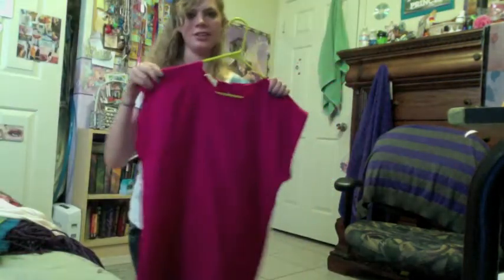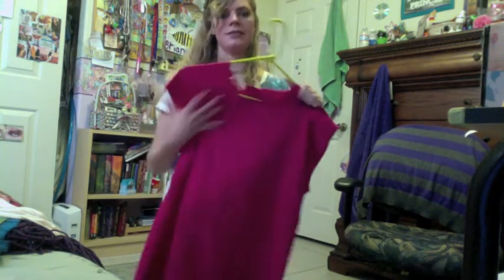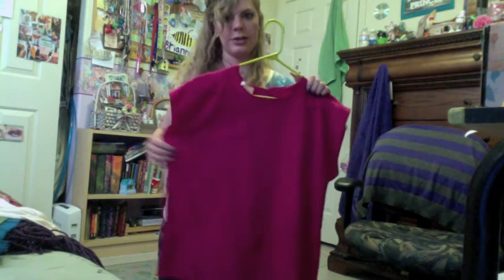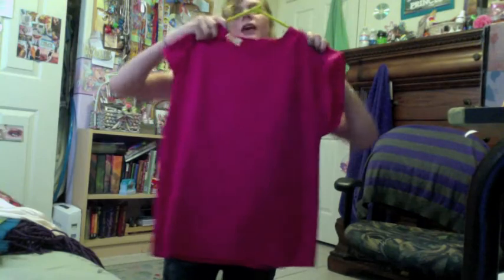And so this is fun to wear with big statement necklaces and stuff because this is so plain. And then you could also wear a belt to accentuate your waist because it doesn't really emphasize your body shape at all. So I think that's all for the shirts.